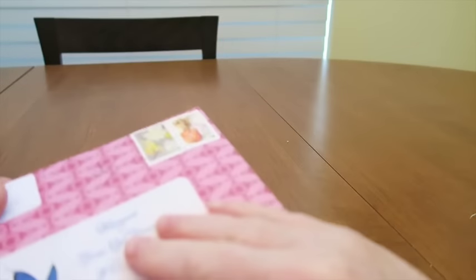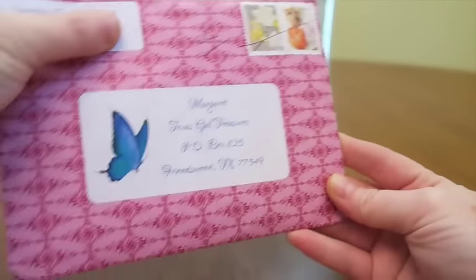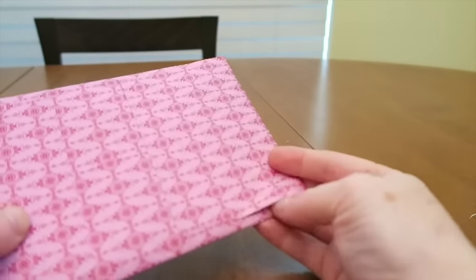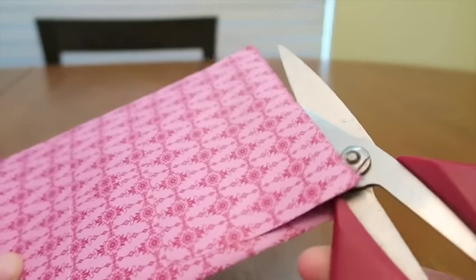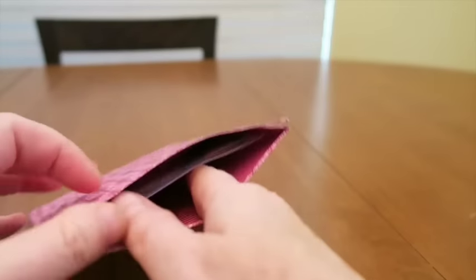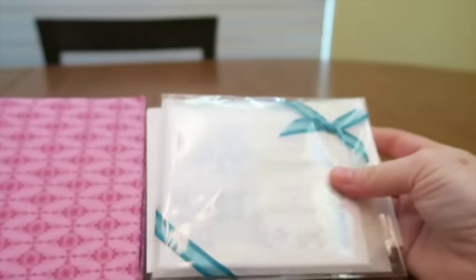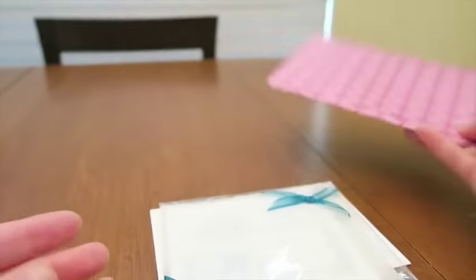The next bit of mail I got was from Creative Heart Designs, so let's take a peek at this one. I don't have my letter opener with me. Let me use my big fancy scissors. I gotta say, I love the envelope. What is it? What could it be? Let's look inside. There's something special. Let's make sure we got it all out of there. I love this envelope though. Beautiful.